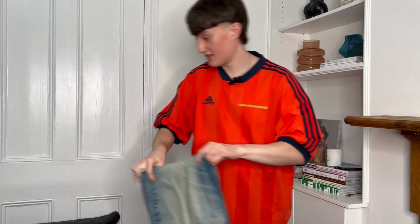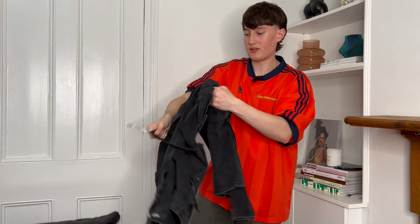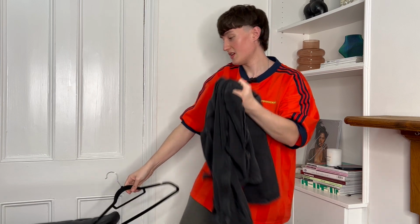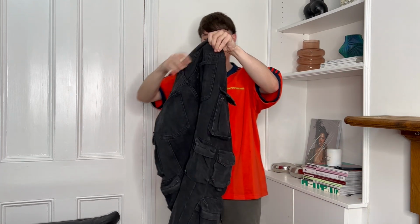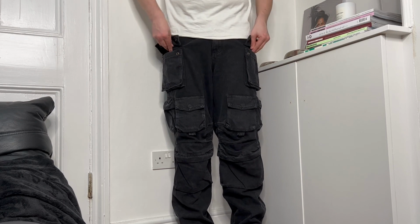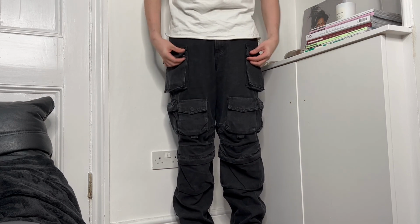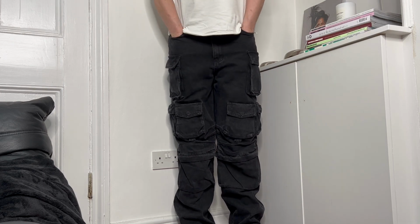Then I've got this heavy pair of cargos here, which is another pair of pants inspired by Balenciaga. These are from Jaded, which I know gets a bit of controversy at the minute just because of how they are, but I think they do some really good stuff. Don't get me wrong, I think on some of the stuff the quality could be better, but definitely on anything I've got from them, it's been really good.